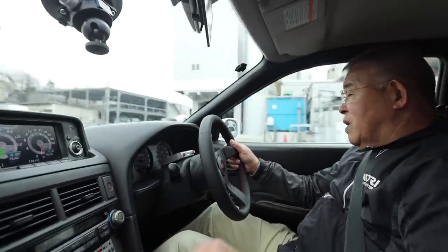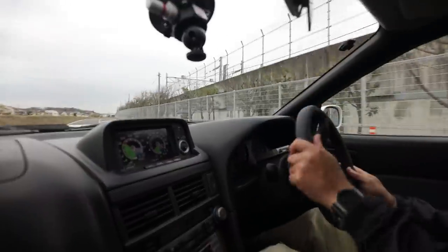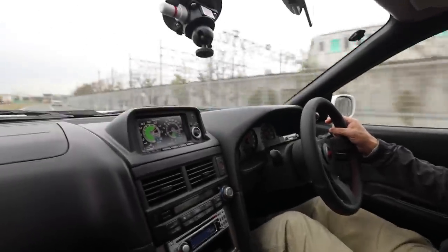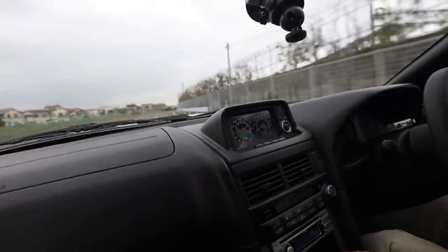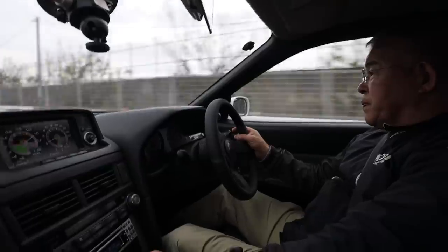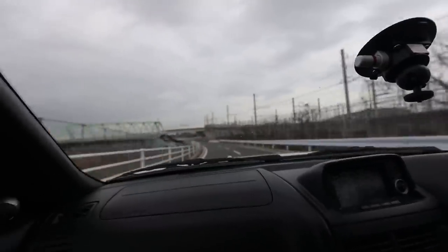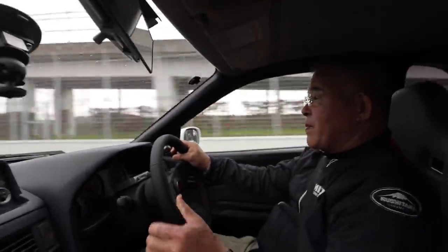So when you start driving it, the smoke starts to come out from the exhaust because it's brand new. It sounds awesome. It sounds so good.